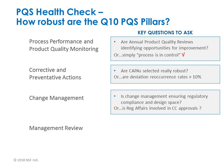If we look at the next pillar on change management, we can ask a number of questions. If you go to Q10, you'd see the emphasis on change management. But we can ask some fairly high-level questions and determine whether or not we're assuring regulatory compliance versus the design space. And as Reg Affairs is involved in change control approvals, if it turns out that there's a weakness in this area, the maturity of our system, the health of our system is not good, because this could be truly a landmine if Reg Affairs is not involved when they should be in the change control process.